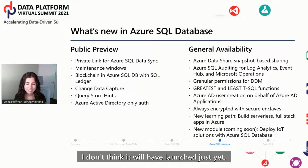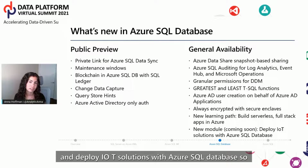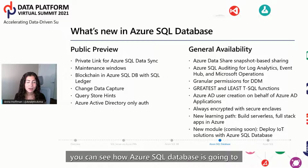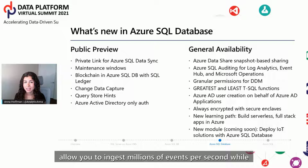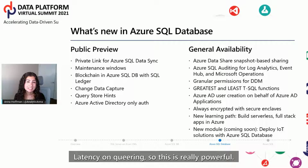Finally, we have a new module which is coming very soon. By the time you're watching this, I don't think it will have launched just yet, but it will be very close to launching. So I'm here to give you some sneak peek info. We are releasing another module, just one module, where you can get hands-on and deploy IoT solutions with Azure SQL Database. So you can see how Azure SQL Database is going to allow you to ingest millions of events per second while allowing you to have sub-second latency on querying. So this is really powerful, really exciting stuff.